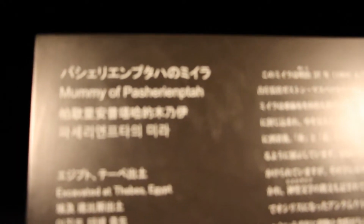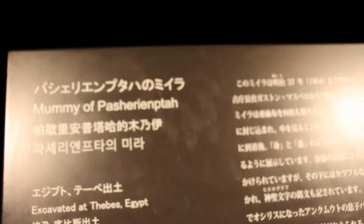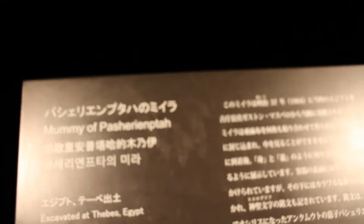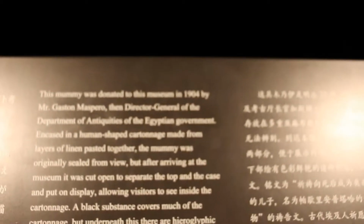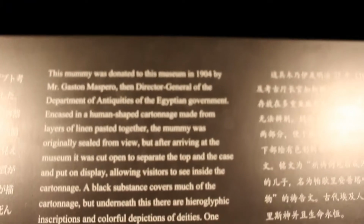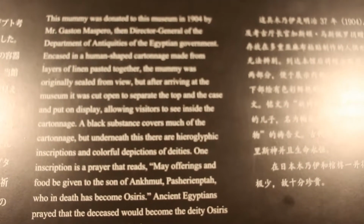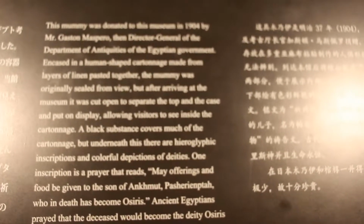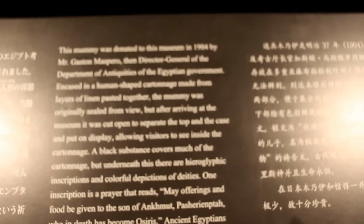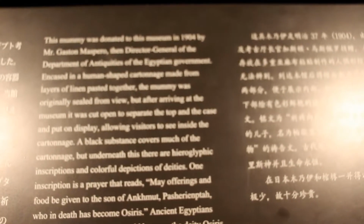I think this is someone's body. Yeah, like an actual mummy. Mummy of Pasharin Pata. It says it was actually donated to the museum in 1904, part of the Egyptian government. It was originally sealed from view, but they cut it open. His cartonnage. There's underneath hieroglyphic inscriptions and depictions of deities.